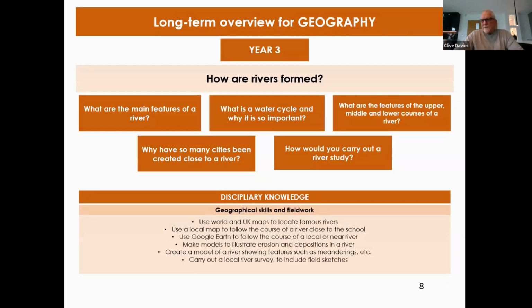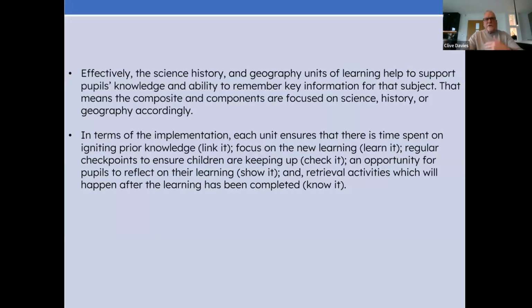In year 3, this happens to be a rivers one, which could easily be done in year 4 if that's what you wish. You can change it around slightly. But basically, we're looking at the main features of a river. What is a water cycle? We're getting them to look at the upper, middle, and lower courses of a river. We get them to consider why so many cities are created close to a river. And then we want them to carry out field study work by looking at rivers in their locality more generally. Now, what I've just shown you is effectively the long-term overview in the first place.